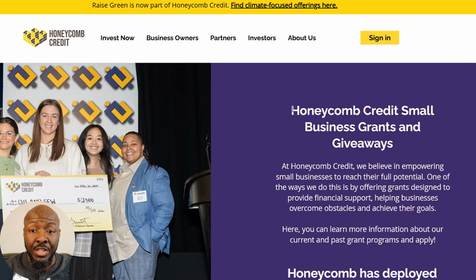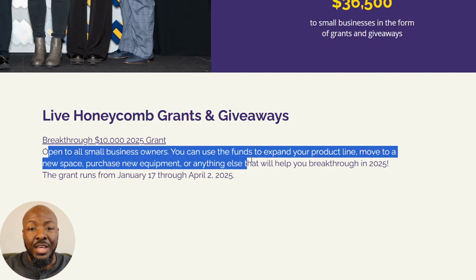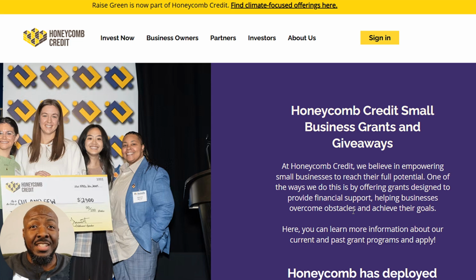Now, the first grant we're going to talk about is one called From Honeycomb Credit Small Business Grants. So this one is in the amount of $10,000. You see here it's open to all small business owners. You can use the funds to expand your product line, move to a new space, purchase new equipment, or anything else that will help you break through in 2025. And for this particular grant, I did see a sister on a different channel. I believe the name of her channel is Superior Solutions, and she's actually offering help on getting this grant in particular. So I'll put a link to her channel down below if you're interested in getting help in applying for this grant.